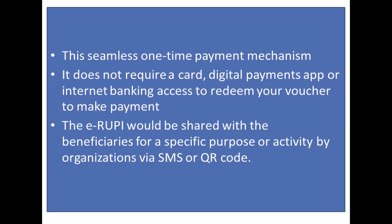For example, if e-RUPI is made available to purchase only necessary items from a shop, you can use it for that only. You cannot use it for any other purposes. So it is for a specific activity. If e-RUPI is issued for vaccination, then you can go to a hospital, get vaccinated, and allow the hospital to scan this QR code, and immediately the money will be transferred from the account of the government to the account of the hospital.